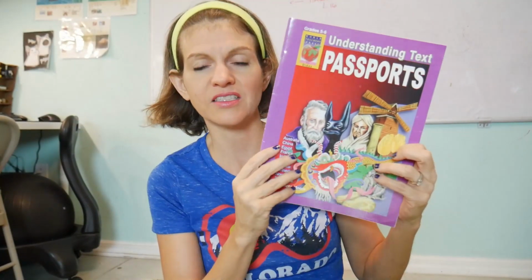I also found this book, Understanding Text Passports. I have no clue where I got this or what it is, but it looks like, well, I know what it is. It's a geography book and it's for 5th and 6th grade, and since I have a 6th grader, it doesn't look that hard. So I was like, hey, you know what? Why don't we try it? Why not? My son, I've been torturing my kids.